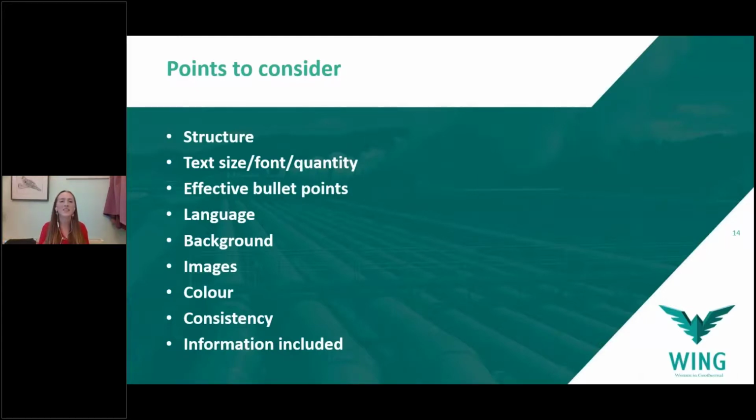And effective bullet points. So there's no point in sort of just listing. They need to be effective. They need to be, you know, making your points clearly. And these can be used as prompts rather than sort of using a script or notes. And also language, so really thinking about the language.